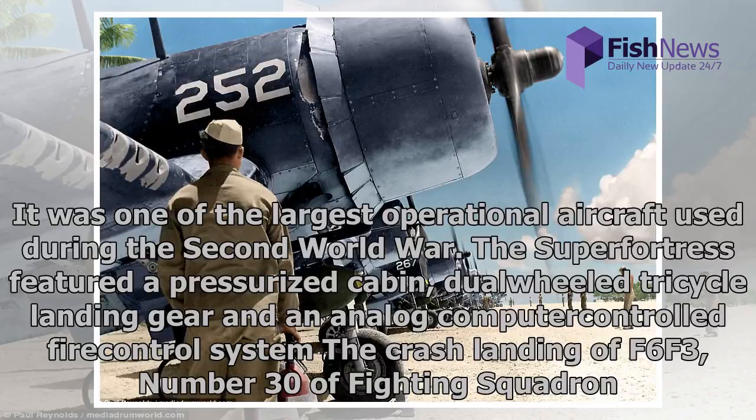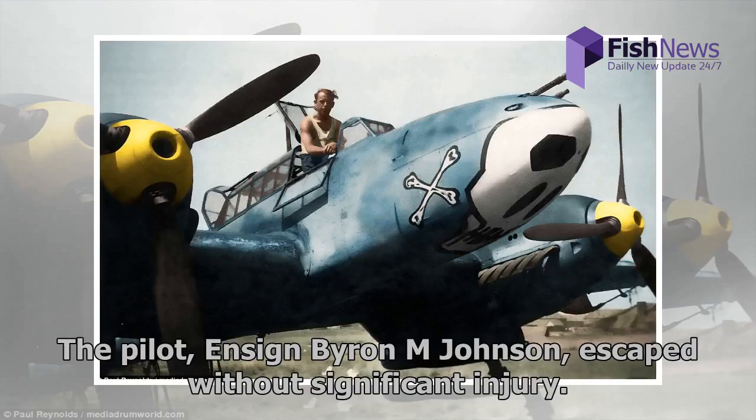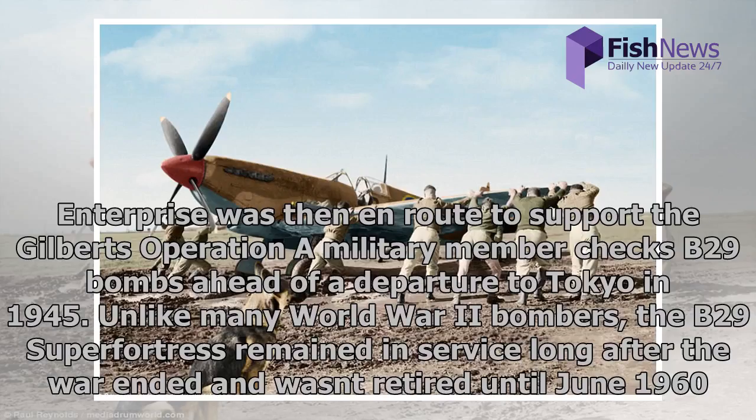The crash landing of F6F-3, No. 30, Fighting Squadron 2 (VF-2), USS Enterprise, into the carrier's port-side 20mm gun gallery on November 10, 1943. Lieutenant Walter L. Tuning Jr., USNR, the catapult officer, is climbing up the plane's side to assist the pilot from the burning aircraft. The pilot, Ensign Byron M. Johnson, escaped without significant injury. Enterprise was then en route to support the Gilbert Islands operation.